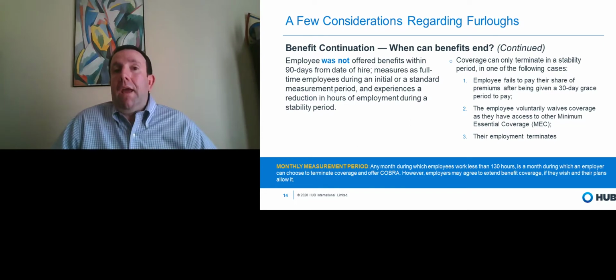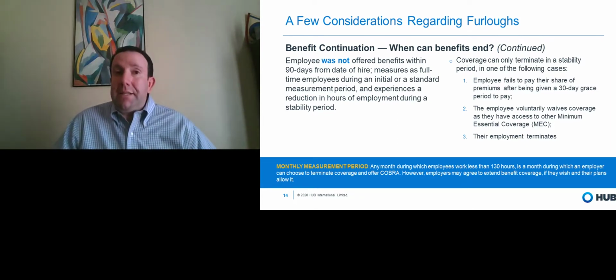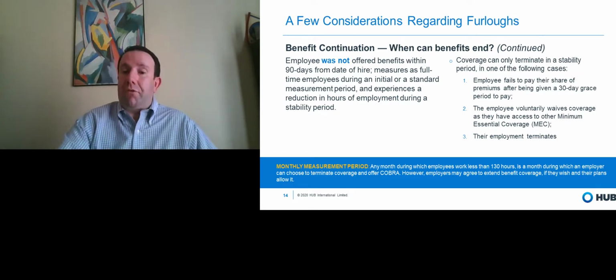One note on that: if active coverage is terminated for non-payment, that is not a COBRA qualifying event. It's not consistent with the regulations. And further, the thinking behind this is that if an employee isn't paying the lower active rate, they're also not going to pay the even higher COBRA rate. But it's very important to recognize that termination of coverage for non-payment does not then turn around and lead to an offer of COBRA.